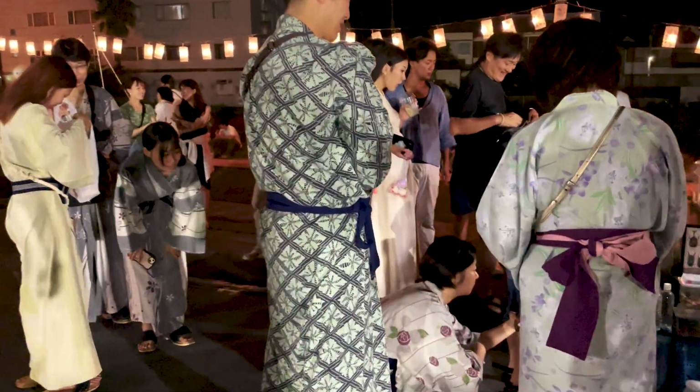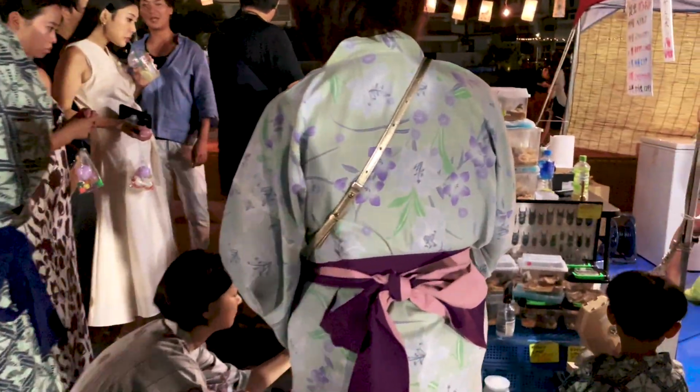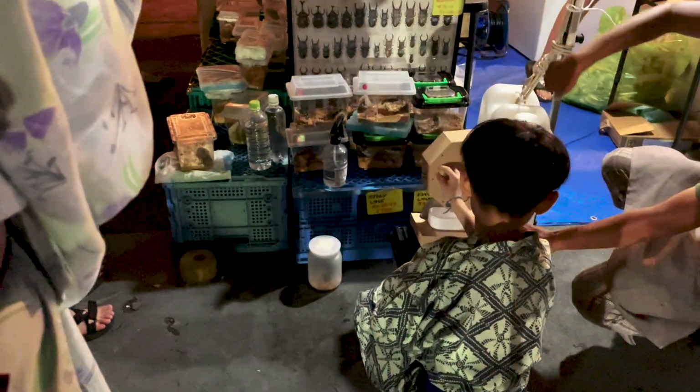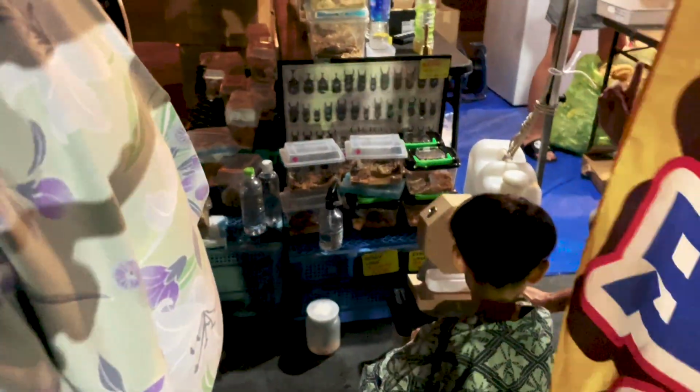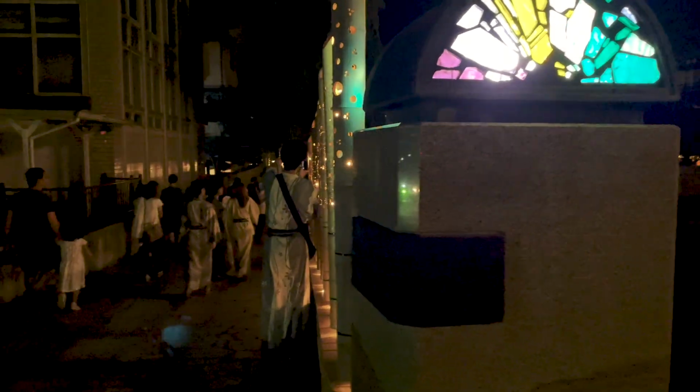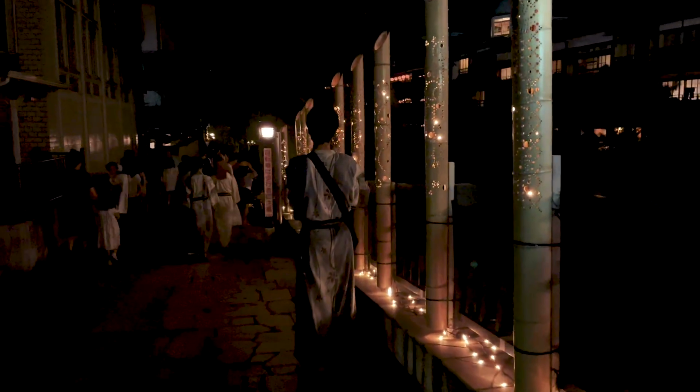And get this, there's even a game where you can win different types of beetles. Yeah, Japanese kids are really into catching insects. Who knew? After one last look around, it's time for the real highlight of the evening. Ito's famous bamboo light installation called Take Akari.